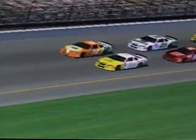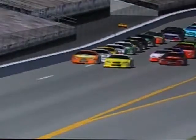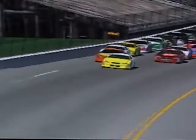Here comes the field, comes out for green flag racing, and as Darrell Walter would say, boogity, boogity, boogity! Races are longer this season, by the way. I said I was going to slow the cars down, but I did not. It's going to stay at 110% race speed.